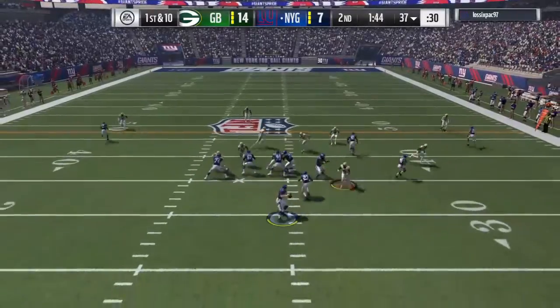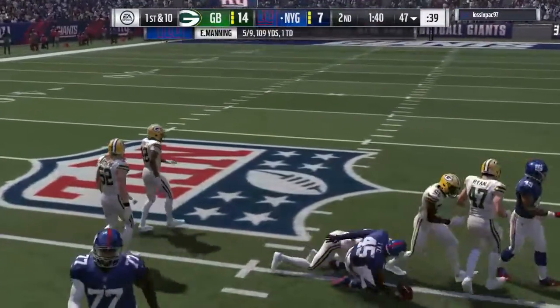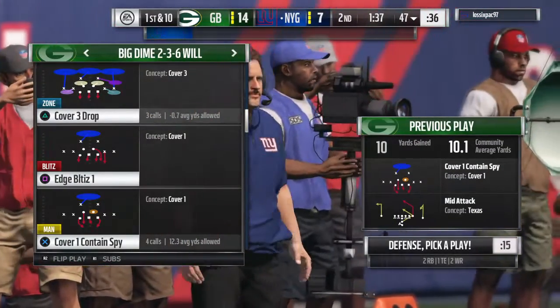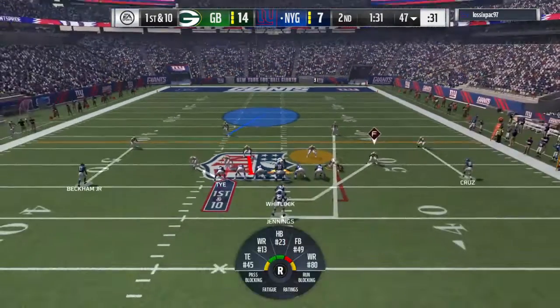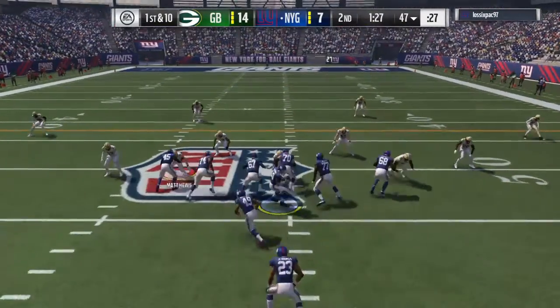They love being physical. Here's Manning to throw. It's his target, the tight end, Will Tye. 10 yards on the pickup there, and it's first down, New York. Completion was given up, but that's why you play zone defense, so that you can have people around the ball when it's caught, and you don't give up much run after the catch.